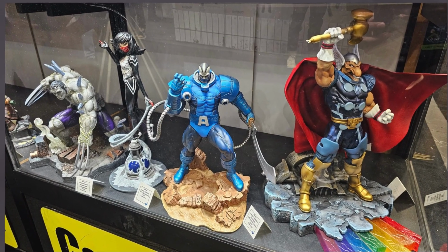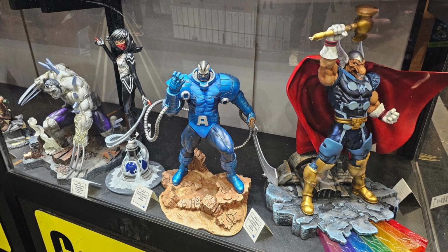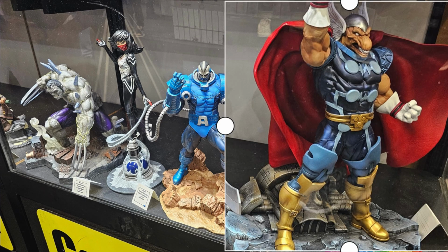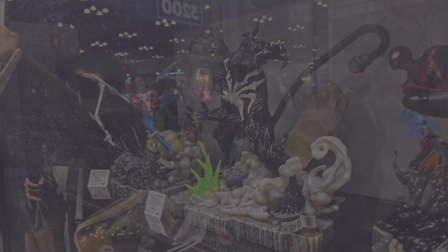The bottom row here features some nice PVC statues. We have a variation of the Grey Hulk on the left there, followed by Silk, Apocalypse, and finally Beta Ray Bill. Right, Beta Ray Bill did get the most attention there, and it definitely stood out the most. When I was at the Comic Con, I recall most folks, especially ones who just weren't familiar with the character, being most drawn to it just because he looks awesome, right? And they kind of recognize the Thor look and the Rainbow Road as well. But yeah, overall, a nice set of PVC statues here.